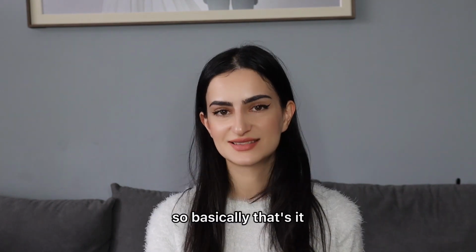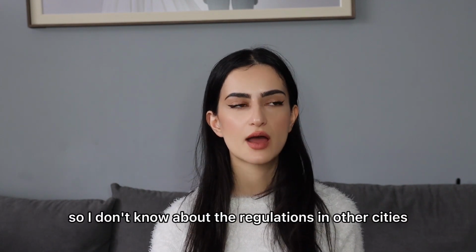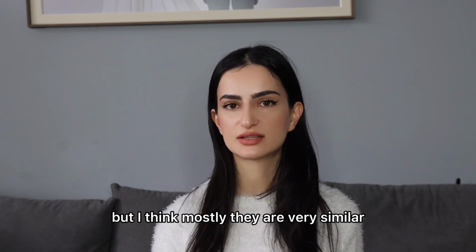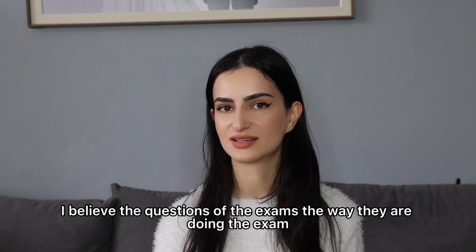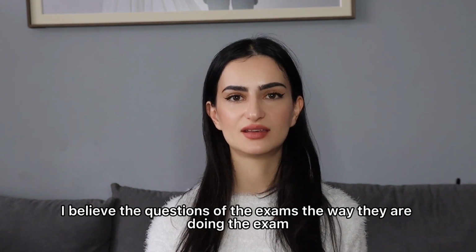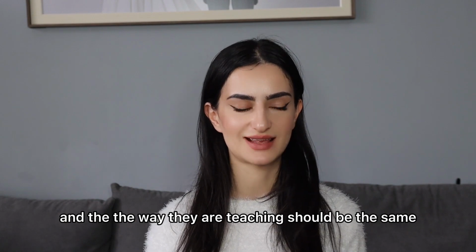So basically that's it. I got my driving license in Shanghai, so I don't know about the regulations in other cities, but I think mostly they are very similar. At least they still have all of those 4 exams, and I believe the questions of the exams and the way they do the exam and the way they teach should be the same.